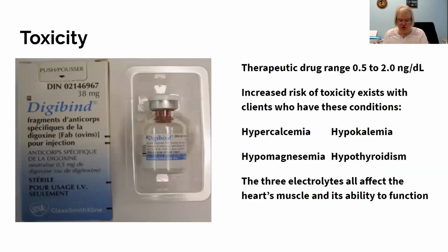The therapeutic range for digoxin is 0.5 to 2, and it's the only one of the labs that I have found that we need to know that is in nanograms, okay? There are 3 electrolytes that affect the heart mainly, and it's the heart's ability to function, okay? They are calcium, potassium, and magnesium. The electrolyte disturbances that specifically affect its function are hypercalcemia, hypokalemia, and hypomagnesemia. Now there are others, but those are the 3 biggies.